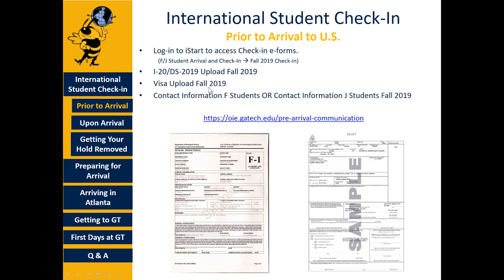If you have already been approved for your visa and you have received your visa stamp in your passport, you can go ahead and upload the Visa Upload Fall 2019. Whether you've been issued your F or your J visa, we need a copy of that, and you can begin to upload that into iStart in the check-in e-forms. And thank you to those who have started that, because we are receiving quite a few visa uploads already.